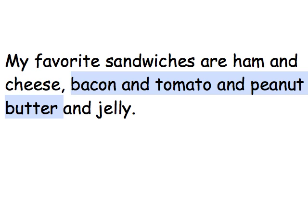That sounds disgusting. Because some people think that a comma does not belong before the last "and," that would suggest that the final sandwich would be simply a jelly sandwich, which some people do like. But a bacon, tomato, and peanut butter sandwich? I don't think I would want to try that.